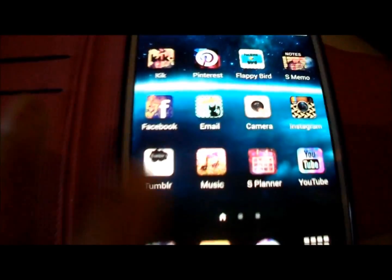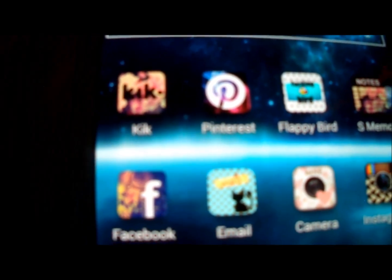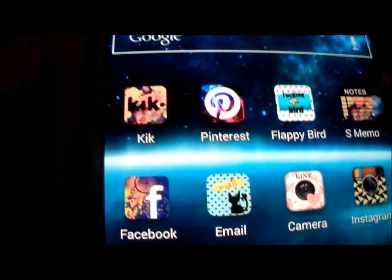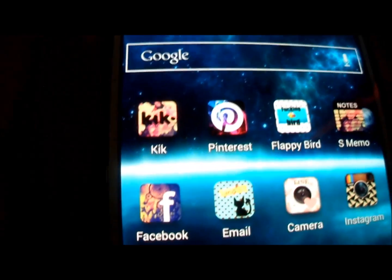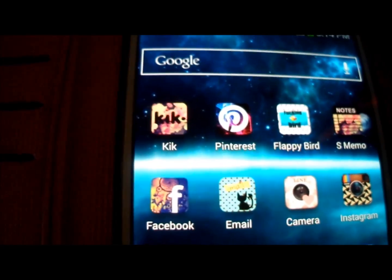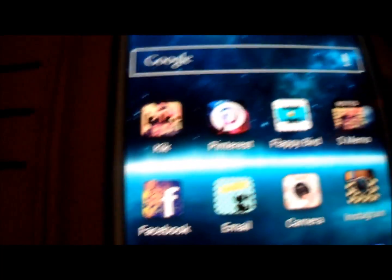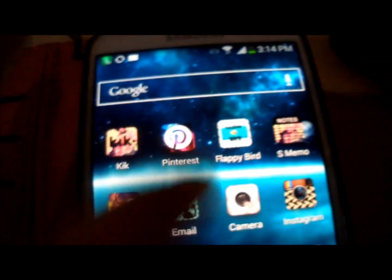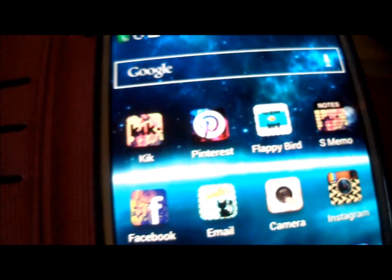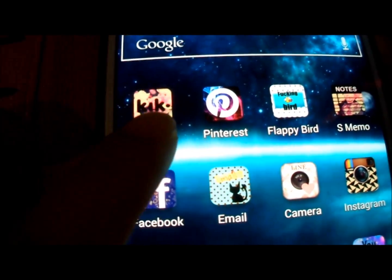Okay, and so in the home page, which is this one, I have Google, the search bar, and I love the search bar, which I have on the home screen, because when you attend school, you're always and constantly Googling stuff, and so it's just handy to have it there. You don't have to go on the internet or Google anything. It's just right there, and you Google. Easy. And then I have Kik, which is just a messaging app.